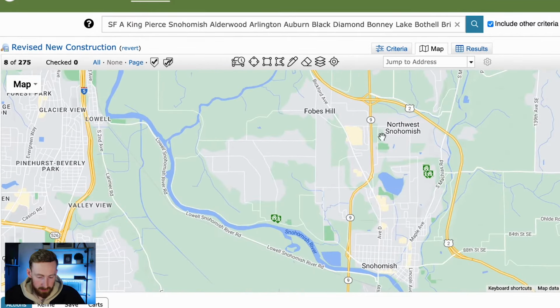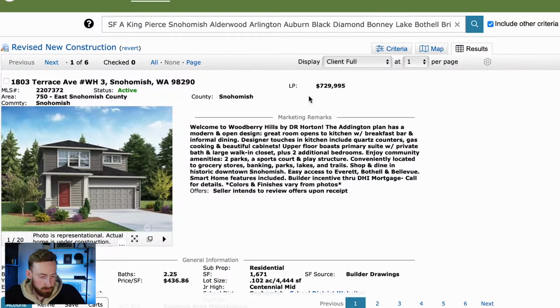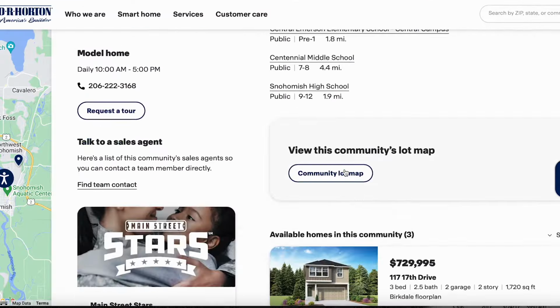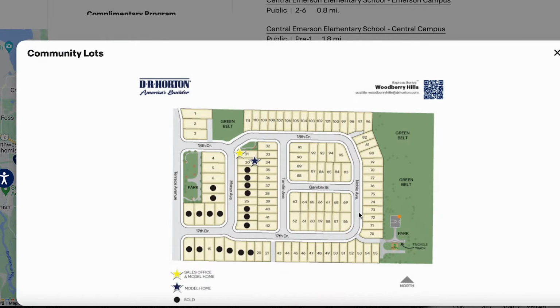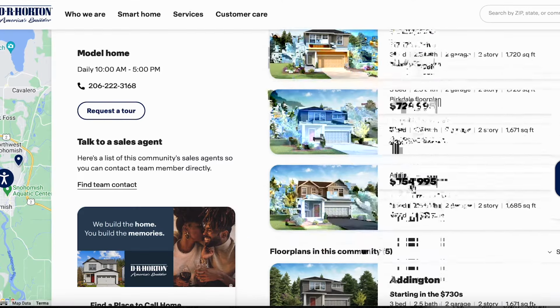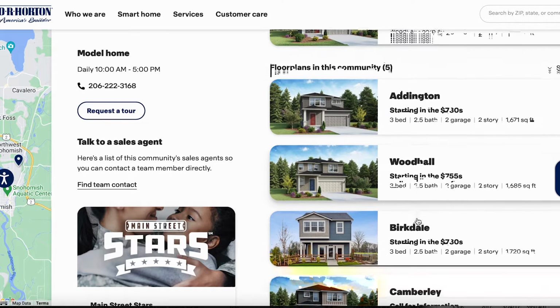We're going to go down to Snohomish. This is going to be another D.R. Horton community here. All right, so this is called Woodbury Hills. So Woodbury Hills, D.R. Horton. There's like 77 home sites left. This is a big community, relatively recently started selling here. There's 5 that have currently, well, I guess 6 now here on the MLS that have been released.